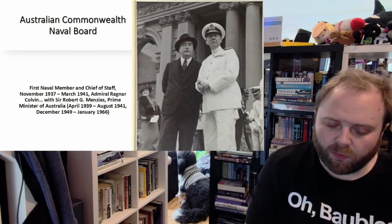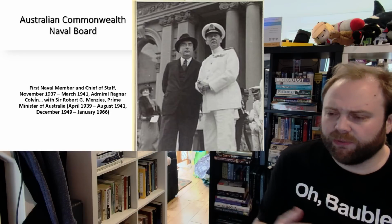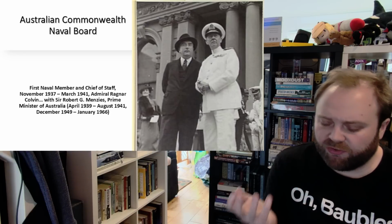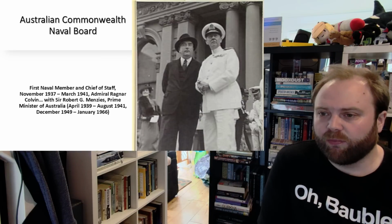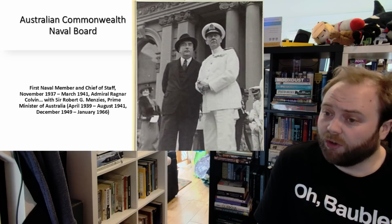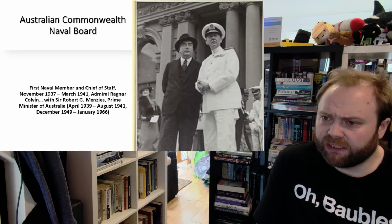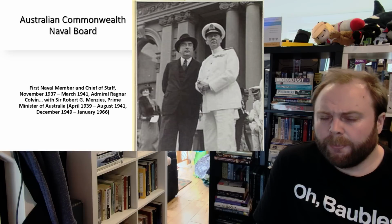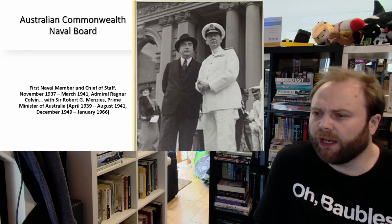Now, they are ordered by the Australian Commonwealth Navy Board. It's interesting because the board are making very similar moves, and this is one of the things I looked into when I looked at this point under the first naval member and chief of staff, Admiral Ragnar Colvin, in 1937-38, as are being made back in the UK.